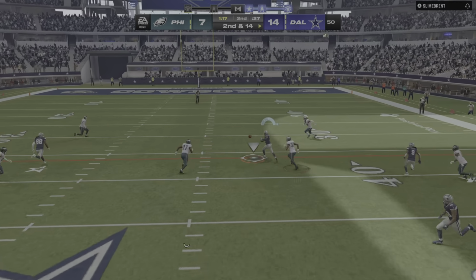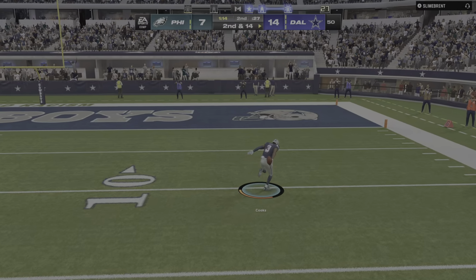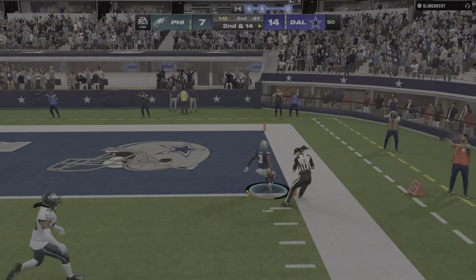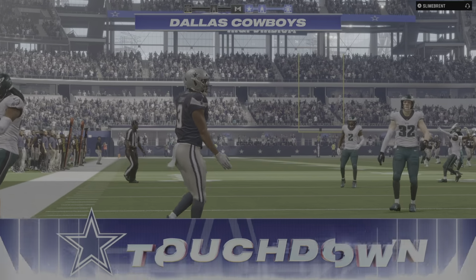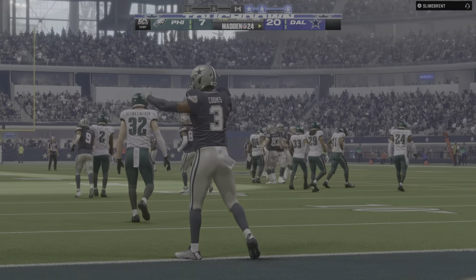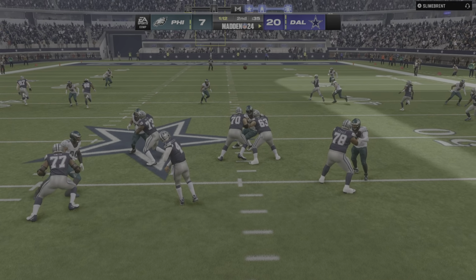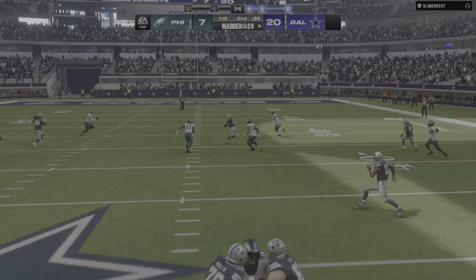Prescott now from the 50. It's hauled in by Brandon Cooks. He'll get it inside the 20. He's to the 15. Touchdown, Cowboys! Brandon Cooks, 50 yards. And the Cowboys go up by 2 touchdowns.